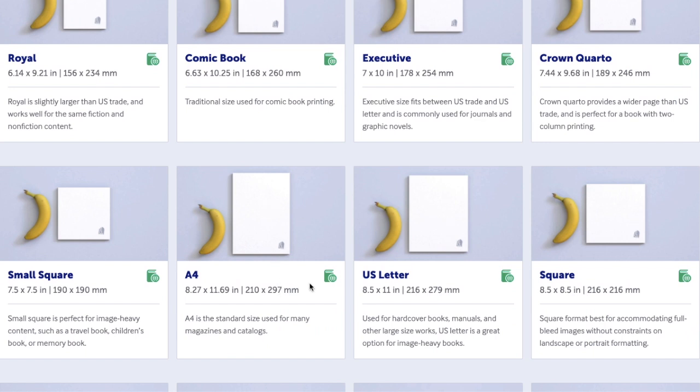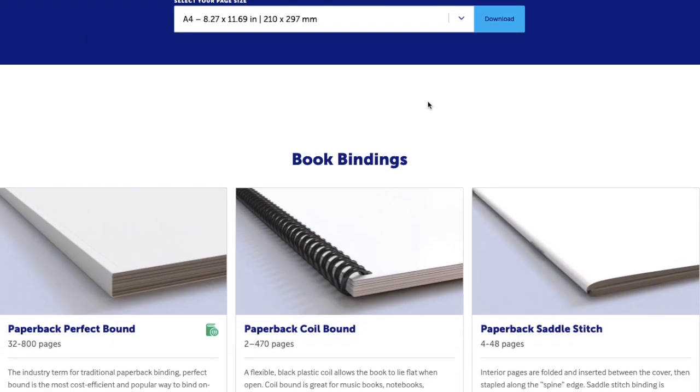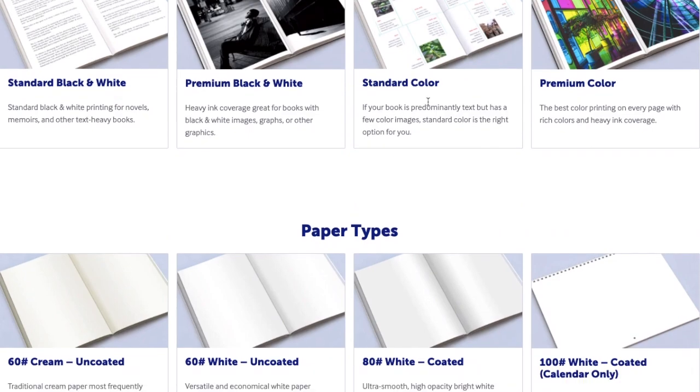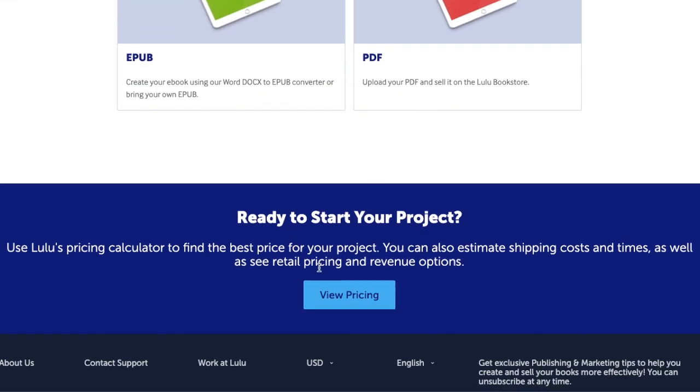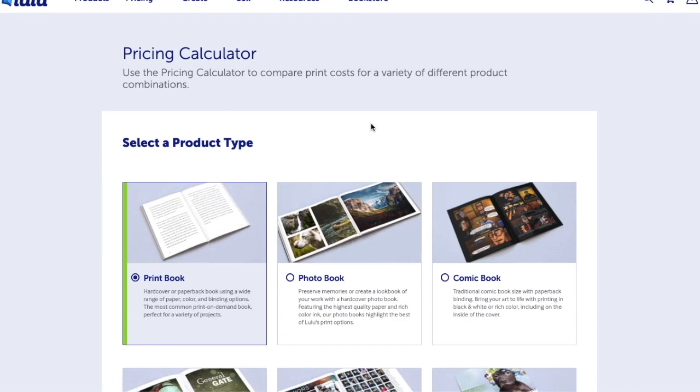So let's just go with A4 because it's the easiest. So let's say we want to go with A4. You can download a bundle of the design. They really make it easier for you guys to know exactly what you want to do. And I want to take us a bit into pricing because it will be the easiest way for you to know if this is for you or not.